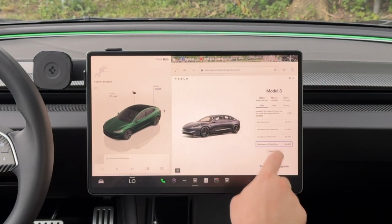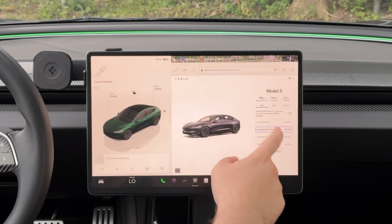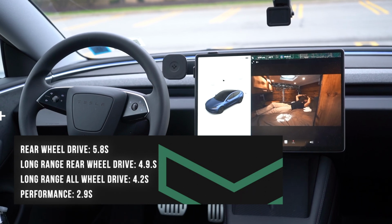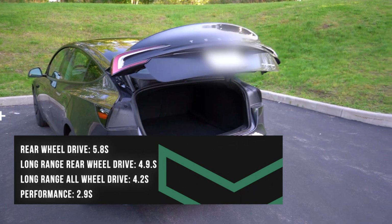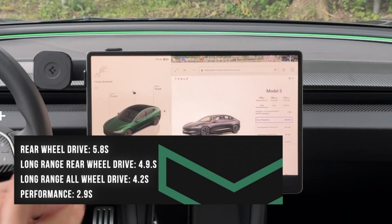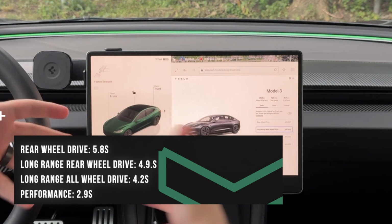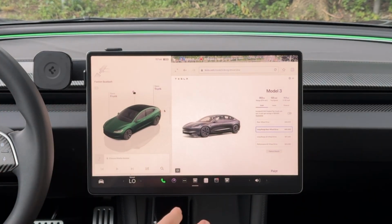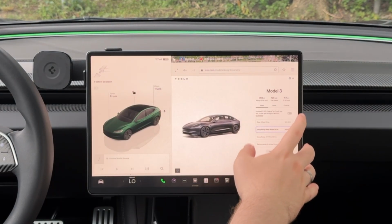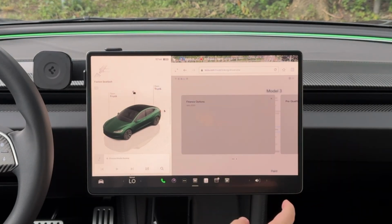And then obviously 0 to 60, it gets faster the higher the trim you go. So if we go long range rear wheel, 4.9 seconds. If we do just rear wheel, 5.8 seconds. Mine is 4.2. But here are the prices. Now, you also have to take into effect that now there are 3 models that are eligible for the $7,500 tax incentive. So that in and of itself is going to bring the price down. And what I'm going to do is turn this back on, so it shows this price, right? But we're going to go into customize.